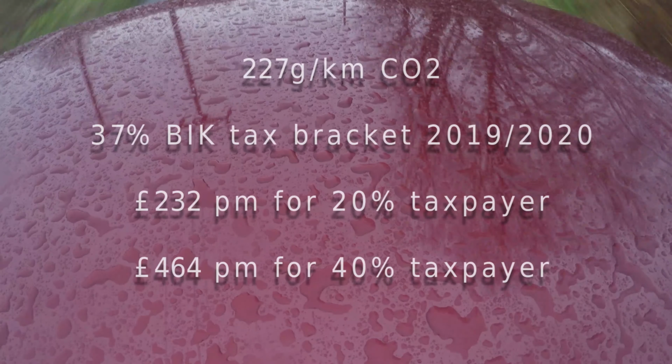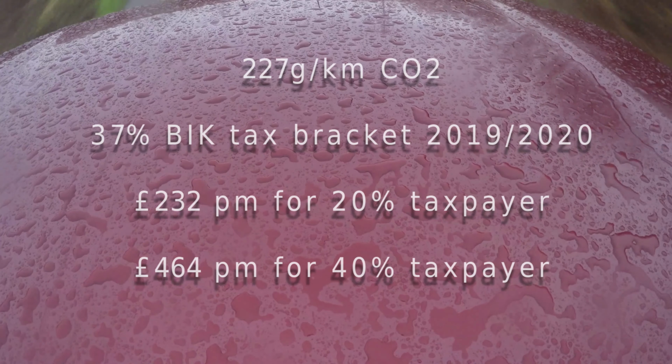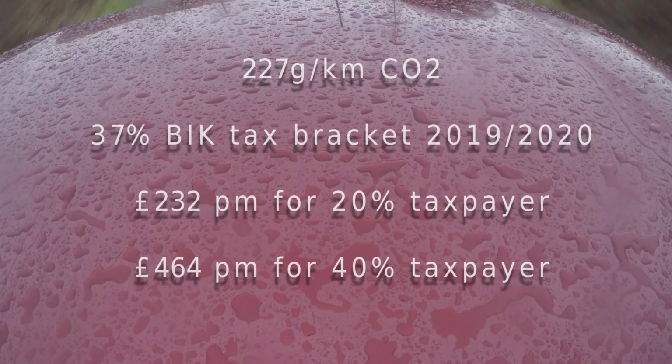On a 500-mile motorway journey, I managed to get around 33 miles per gallon on average. And with CO2 of 227 grams per kilometre, you're looking at a 37% BIK tax bracket for 2019 and 2020. Then there's the steering and the ride quality.